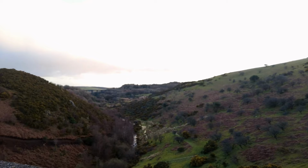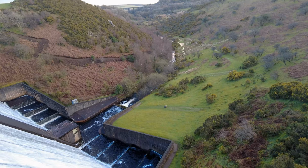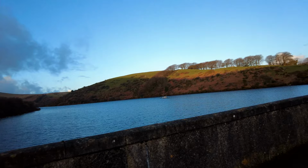Good morning and welcome back. Meldon Reservoir, this is. It's a beautiful place. Let me show you real quick. Turn around. It's got an old viaduct, and the river's down there. All looks lovely. We got all that. We got the moon going down. So yeah, good place, great place.